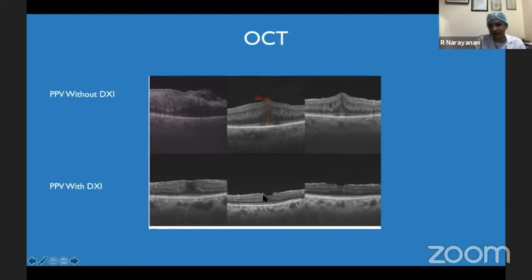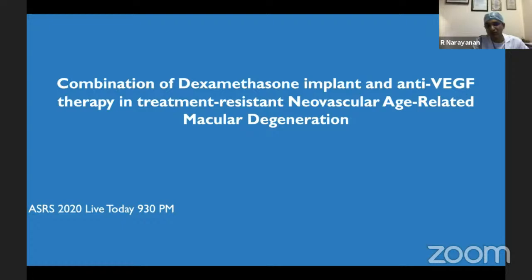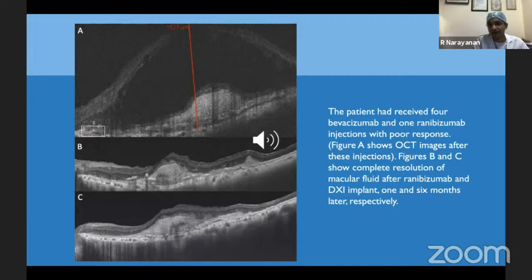Another new use which I have seen for DEX implant in ARMD is in patients who are resistant to anti-VEGF. You have switched anti-VEGF, and their edema is like this. This is a patient who had received 4 bevacizumab and 1 ranibizumab injection, no response, massive edema. And this is a month after, and 6 months after, the injection of a combination of DEX implant and ranibizumab. It's a tremendous improvement, which you can see.